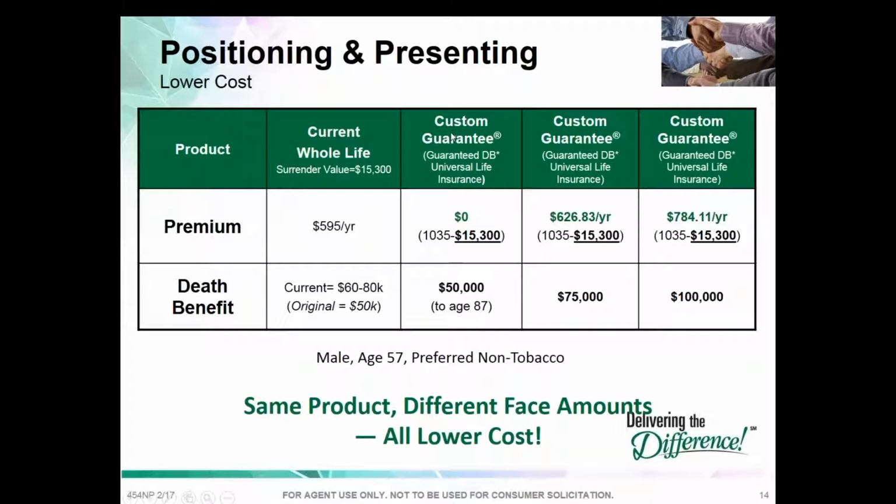On the custom guarantee, which is our guaranteed death benefit product, all we're doing is looking at moving over the 1035 money. So no additional premium, just bring over the $15,000, and we can guarantee the $50,000 to age 87. Now again, based on what he expects his life expectancy is, maybe that's cutting it too close, or maybe having the extra 595 a year in his pocket would be good, but that's an option.